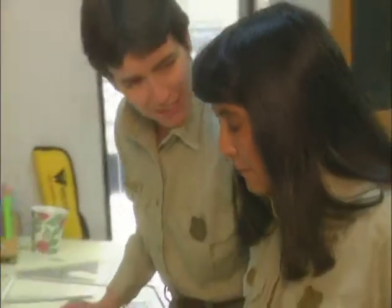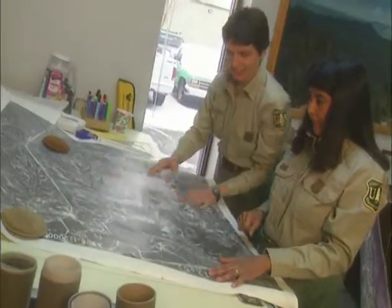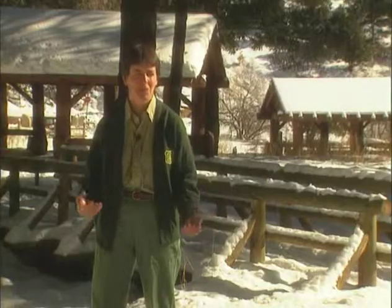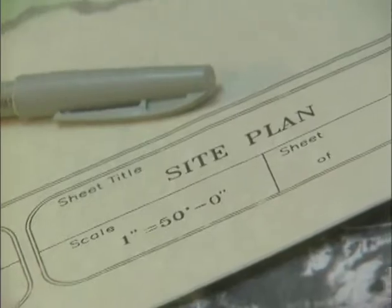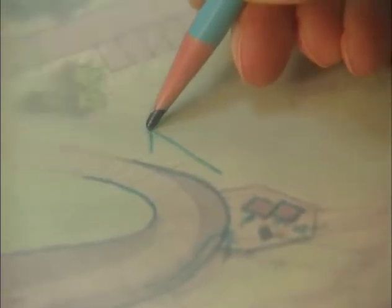There are a number of different factors that we look at. One of the most important ones is capacity, or how many people are we going to have at the site. How many tables, parking spots, restrooms will be in this area. Where the best trail locations are. Where can we get people up for a nice view?